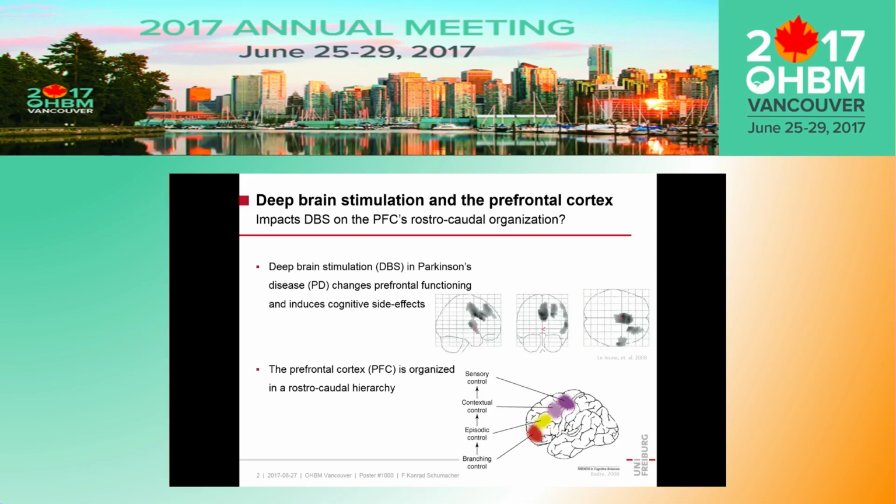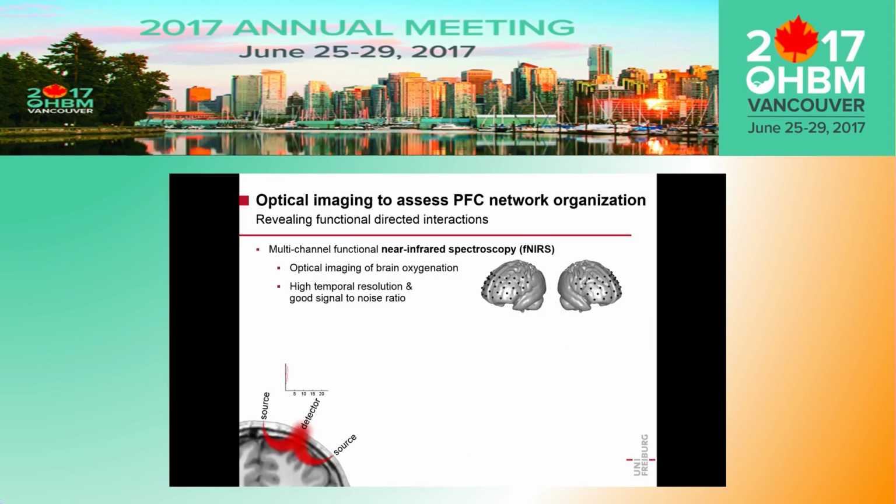What we know about the functional organization of the prefrontal cortex is that it follows a rostral to caudal hierarchy. So it is assumed that activity in rostral areas precede and determine the activity in more caudal areas. So there should be some kind of information flow from rostral towards caudal areas within prefrontal cortex, and accordingly we should be able to predict the activity in caudal areas from the activity in more rostral areas. And this is exactly what we're trying to do.